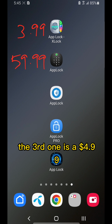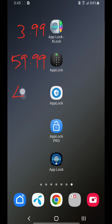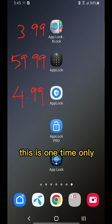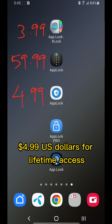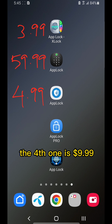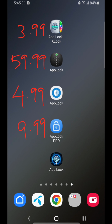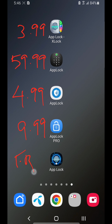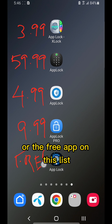The third one is $4.99. Like mentioned earlier, this is my favorite one and my choice. This is one time only, $4.99 US for lifetime access. The fourth one is $9.99, and that's US per month. And then the fifth one is actually free. So that's the only free version or the free app on this list.